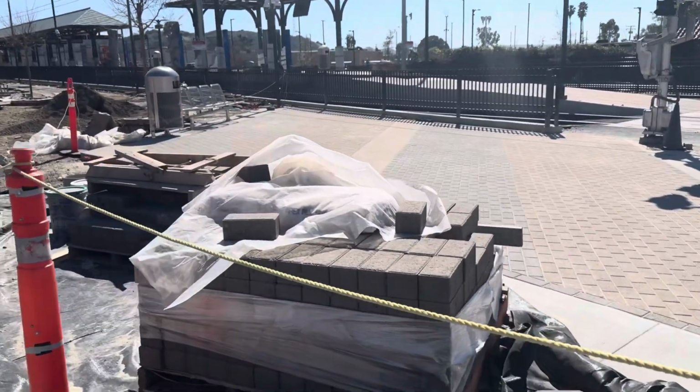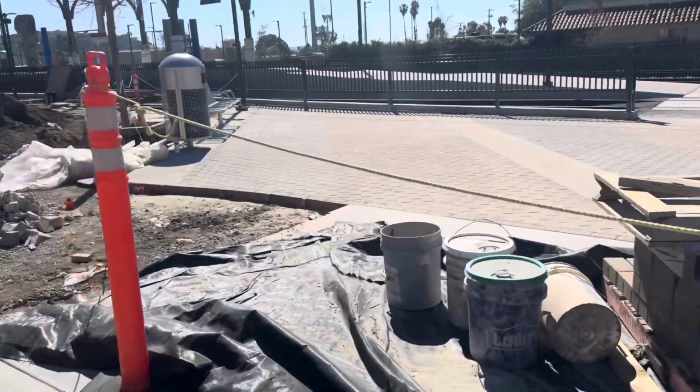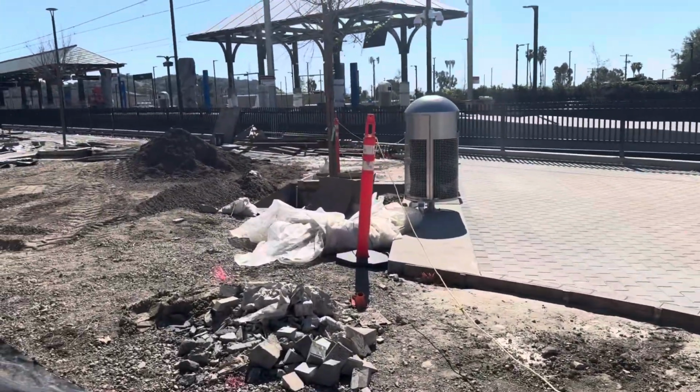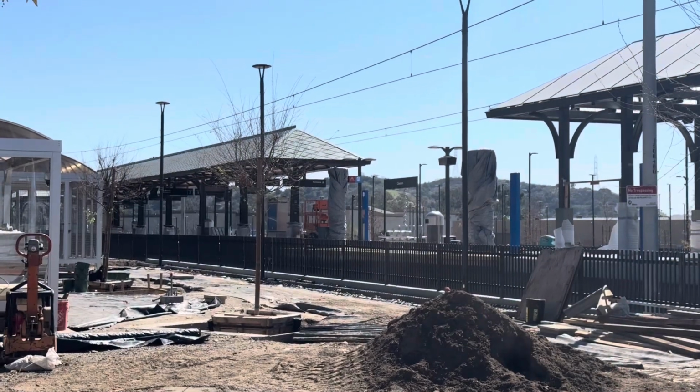And you can see that the tiling is completed at this part of the station, but it looks like they're either working on some greenery or perhaps an extension of that tiled walkway. Now let's go ahead and take a look at a little bit of a better angle at the station itself.